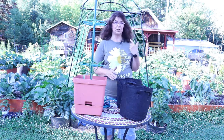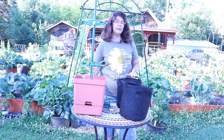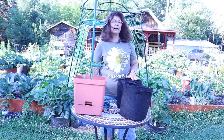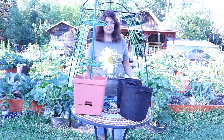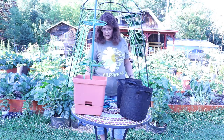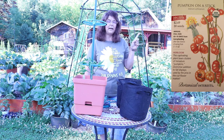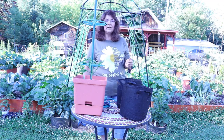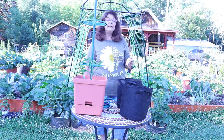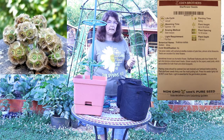I'm going to try and germinate them outside. And the other reason for the bigger pots is so they don't dry out as fast when we have these hot temperatures. So the first one I'm going to do is pumpkin on a stick, and I'll put the seed pack picture up in the corner. And these seeds are from Botanical Interests as well.